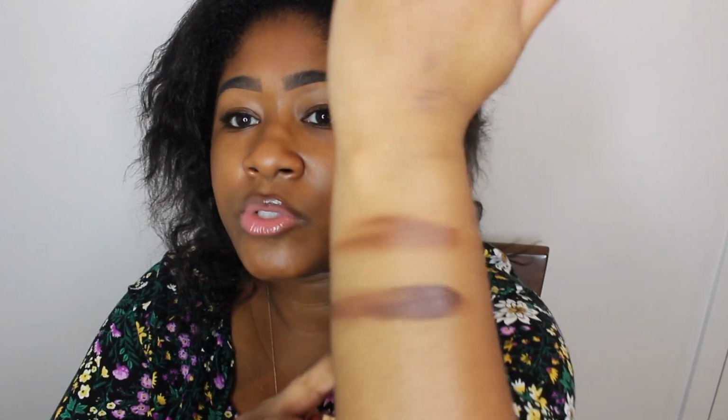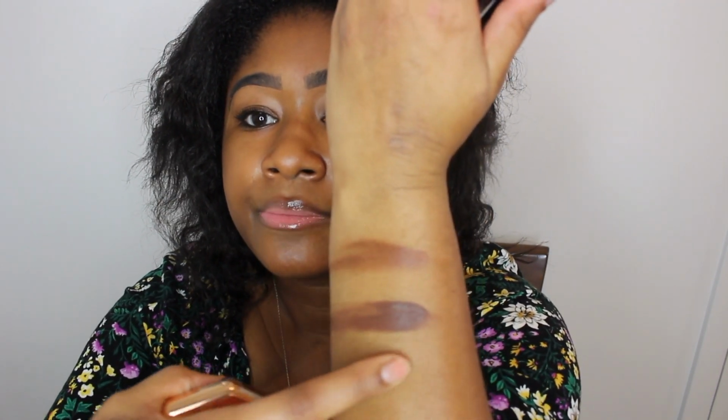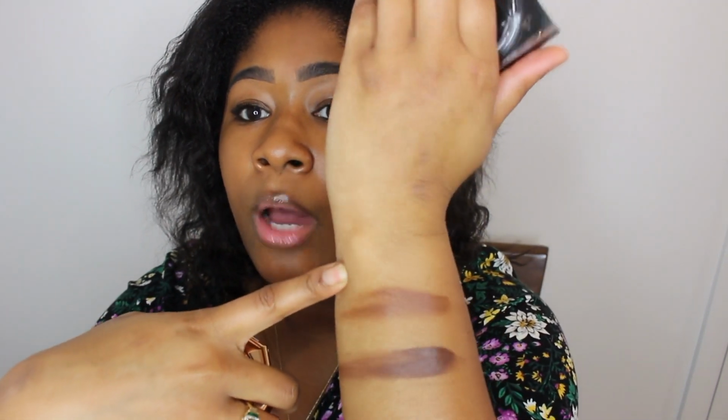But also, as you can see how opaque that is compared to the Fenty, in order to get the Fenty this dark, I would have to go back in again and again. So I really like that one swipe pigmentation, and fortunately that's something that the Fenty cream bronzer doesn't have. So I definitely think there are uses for both depending on your skin type and your skin tone. Especially skin type, try it out, see how it works for you. But I'm going to have to declare the winner as Huda Beauty.